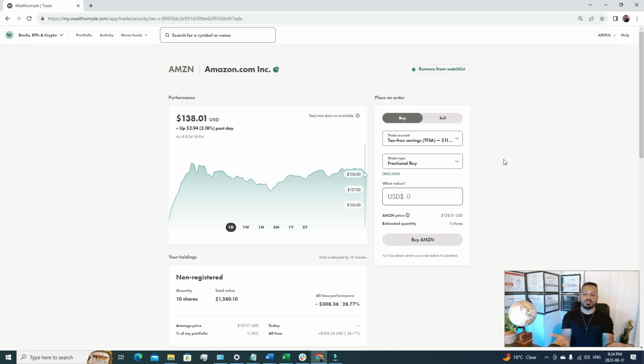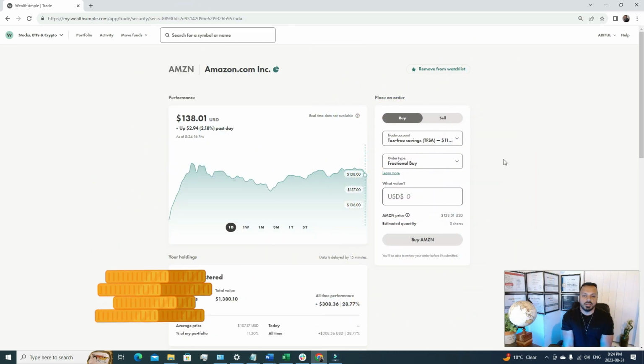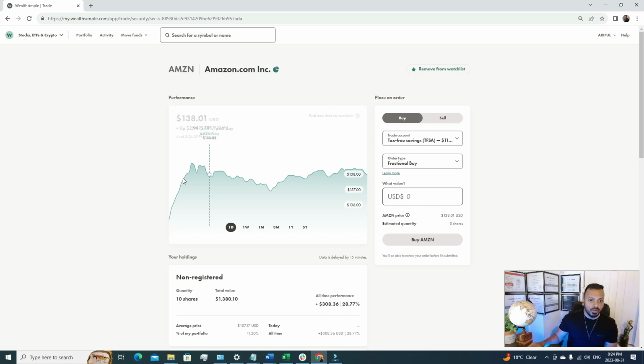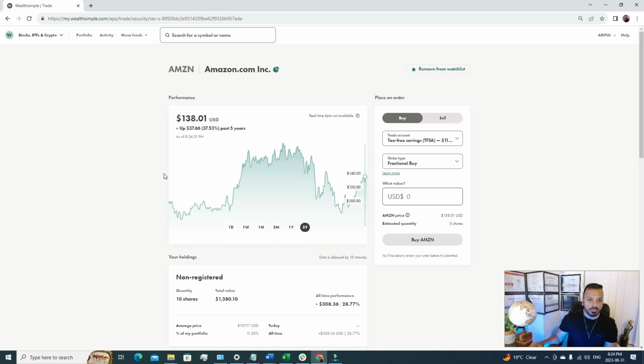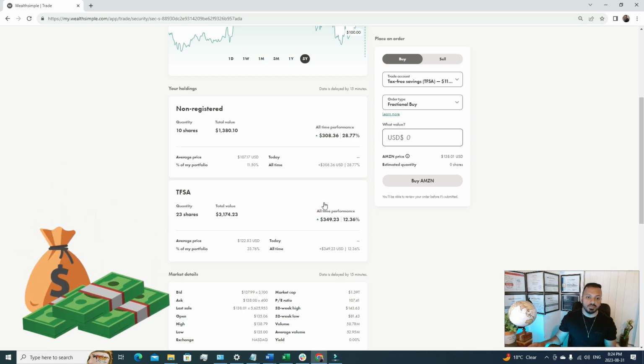And the second thing is that we all know that Amazon has the biggest reseller brand. So for that reason Amazon has a very diversified business, and for that reason I like this share. Well, if we see the performance in 5 years, it has grown by 37%. That is impressive. And currently, I'm holding almost 4,500 USD of shares. And here you can see it's doing pretty well.